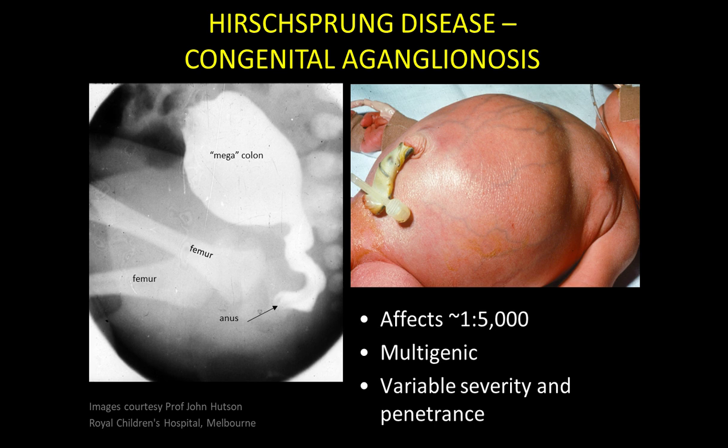So Hirschsprung disease affects about 1 in 4,000 to 5,000 live births. It's a multigenic disorder, and interestingly, it displays variable severity. So some kids can have a very short length of aganglionosis, or absence of neurons in their bowel, and some kids can have total intestinal aganglionosis, so no neurons throughout their entire GI tract. And for these kids, life is very, very tough. They're on total parenteral nutrition for the rest of their life. And really interestingly, Hirschsprung also displays variable penetrance, so much so that monozygotic twins can be discordant.